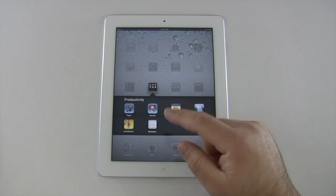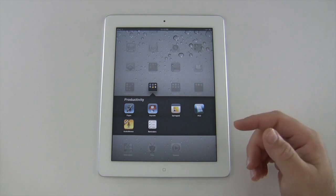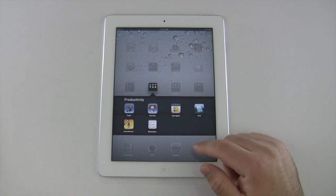We have audio memos and reminders. So audio memos is pretty straightforward. It lets you export your memos. Reminders, same thing as the iPhone.